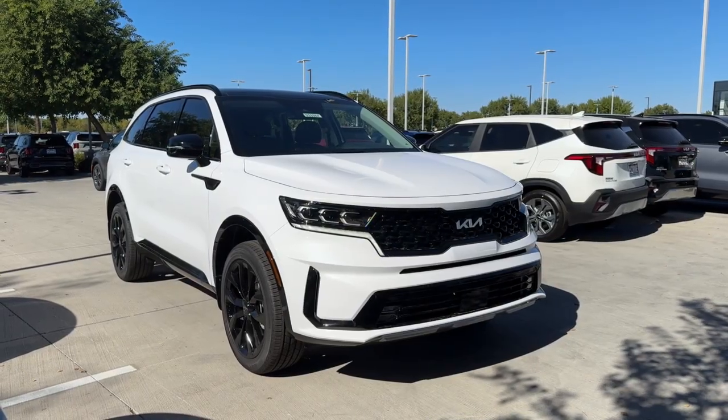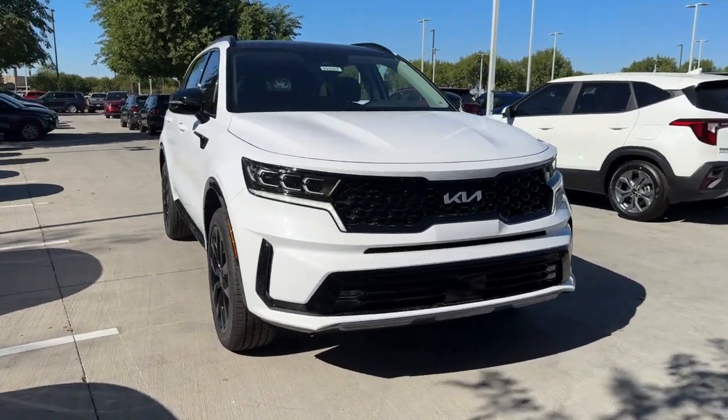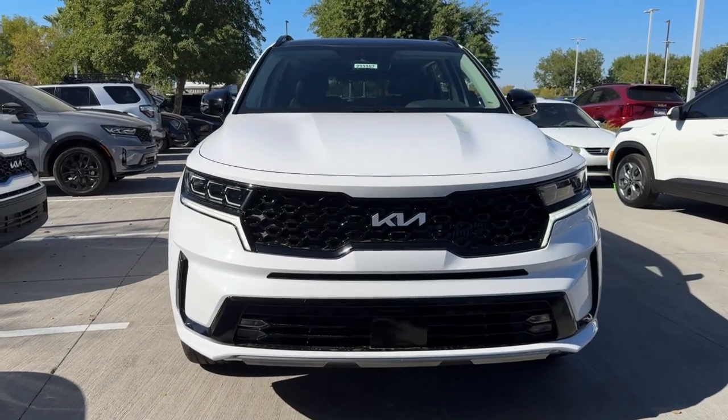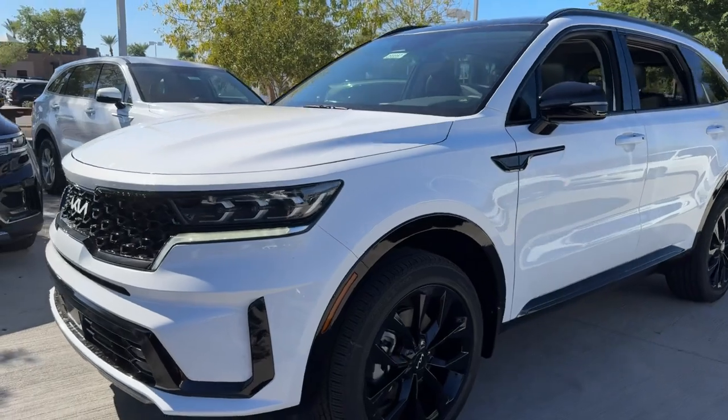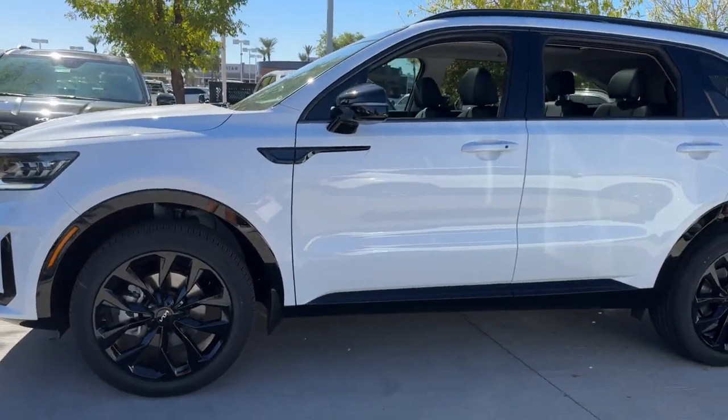Looking for your dream car? It could be the 2023 Kia Sorento. Here's a capable Kia Sorento, the comfortable, connected midsize crossover available in front-wheel drive and all-wheel drive.